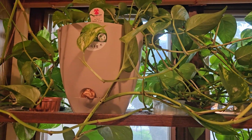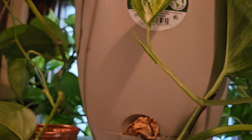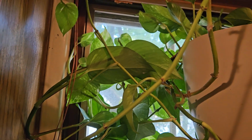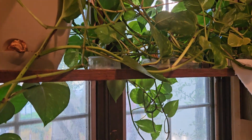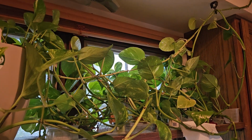Let me know what you think I should do with my golden pothos, because it could go several different ways. It really could. It could go several different ways on what I decide to do. This thing's crazy. Enjoy my golden pothos, everyone.